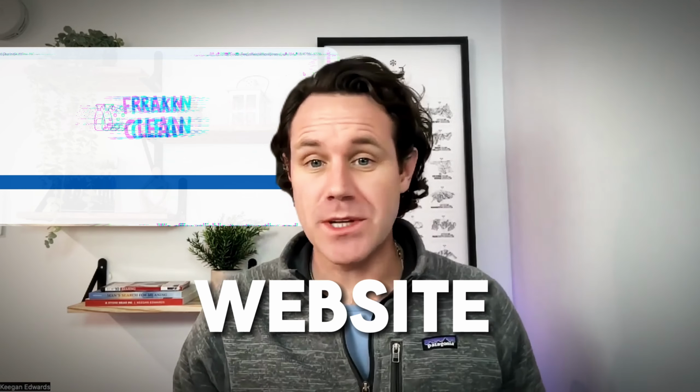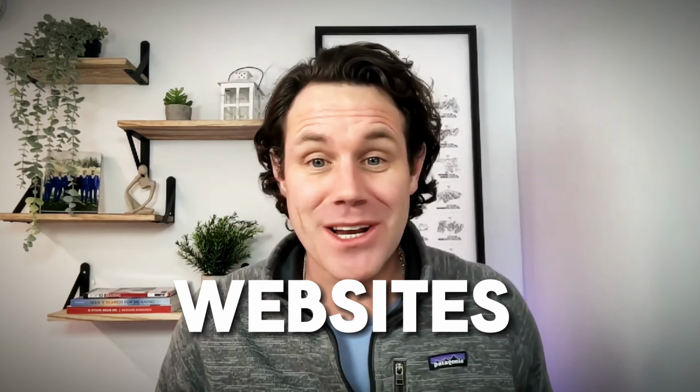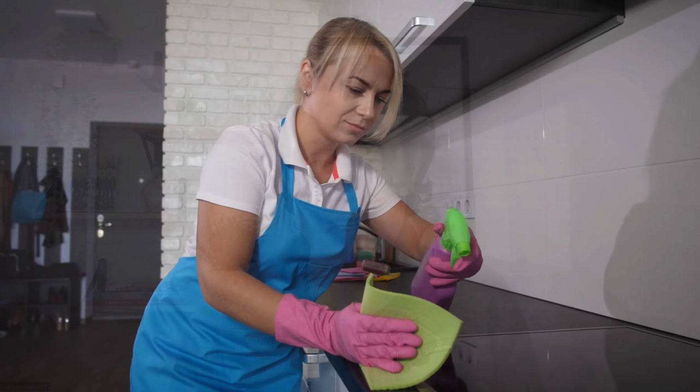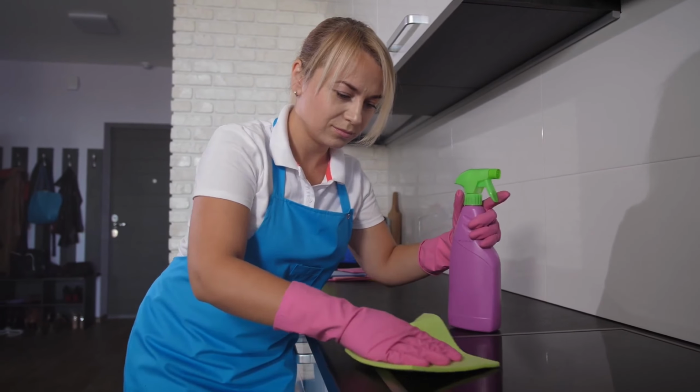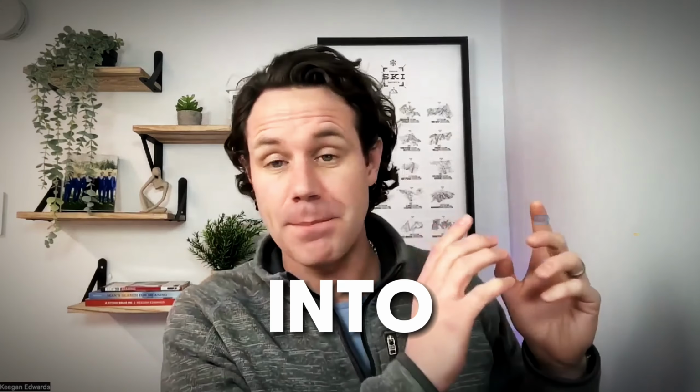Are you ready to turn your website into the lead magnet that it can be for your business? Well, great, because websites are the best way to get leads for a house cleaning business, but there are some things that you need to know if you want your website to convert visitors and website traffic into paying customers and customer leads for your business.